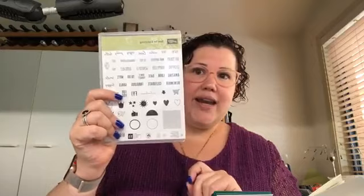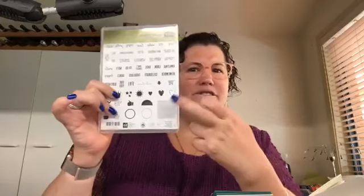So I am using the Rooted in Nature set, and I will show you this before I flip around. Now these masculine cards can go both ways. And the other stamp set I have used for the word celebrate is Tabs for Everything. A very, very useful set that I find great for small sentiments.